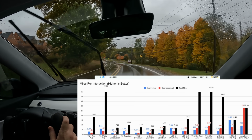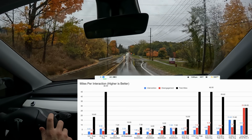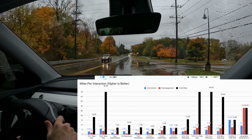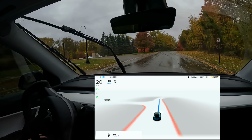Very good, very impressive. Beta is just getting so much better. Yeah, I don't know what to say. It's just come such a far way. Moving over here, right turn, unmarked, slow.